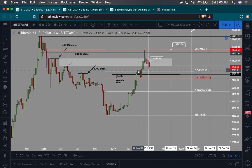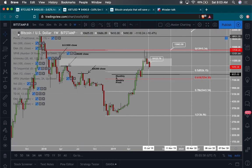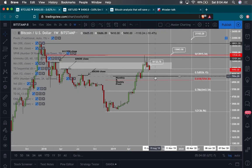Well, actually like 8,700 at the very least, and at the very low, maybe 7,500 at the very least. Okay, so keep this range in mind. All right, because more than likely this is definitely going to happen. And again, the monthly and the big weekly pivot is right around this area, right about here, around $8,200.